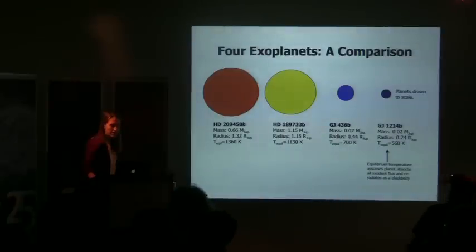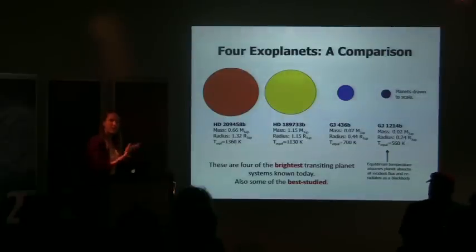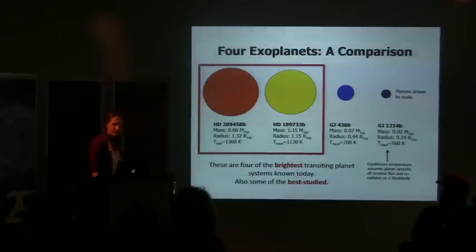Okay, so one other important thing about these planets, the reason that I'm focusing on these 4, not a coincidence, these are actually 4 of the brightest transiting planet systems that we know of today. So these are really the planets where we have the most information, and the highest signal to noise for all of the measurements. And as a result of this brightness, they're some of the best studied planets that we have. So I want to show you, given the most comprehensive information possible, what can we really say about these planet atmospheres?